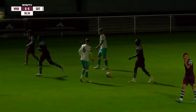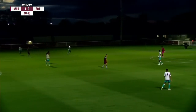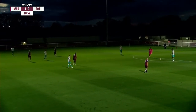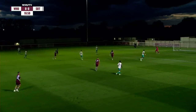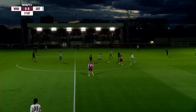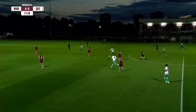Too much pressure for the referee's liking. Chances so far. They're missing their main man up top, Bullard, who's scored two hat-tricks in the Premier League 2 this season. The second Premier League 2 fixture in a row, though, he's not in the side.